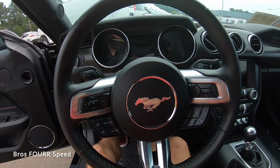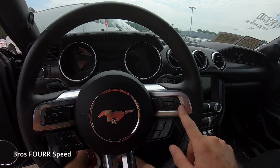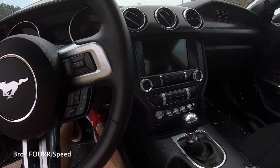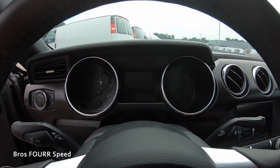The steering wheel is completely covered in black leather and black stitching. There's some brush trim pieces on both sides with a lot of controls that we can go through. In order to do that, let's fire this up. So with my foot on the brake and the clutch, the red button is over on the right side. We can bring this to life.